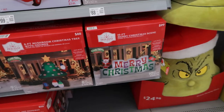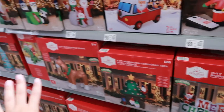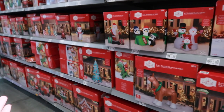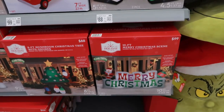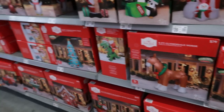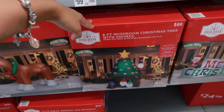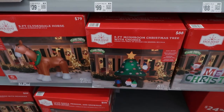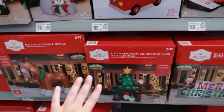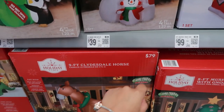How cool is that? Then we have this Merry Christmas scene. All these stuff go outside, but I'm sure if you wanted to put it inside, you could. You got this Merry Christmas one. I'm gonna run by this pretty quickly because there's a lot and there's people right there. So I like this one, a mushroom Christmas tree with moons. How cute. 88. So every single one varies. You can see the prices up here.